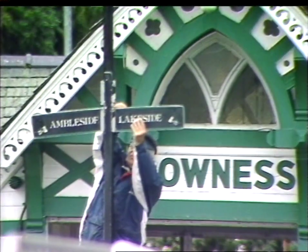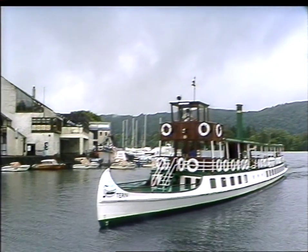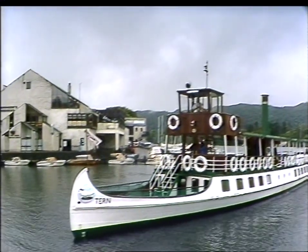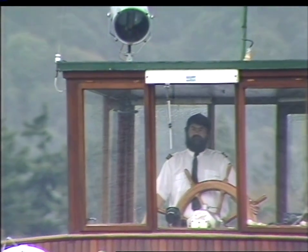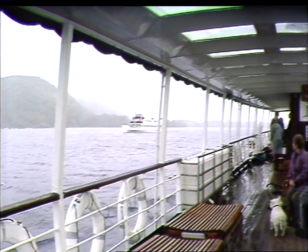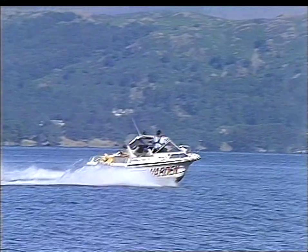From the pier at Bowness, steamers regularly cruise the full length of Lake Windermere to Ambleside and to Lakeside. During their heyday, the lake's steamers were controlled by the Furness Railway. The motor vessel Tern was built in 1891 and is the oldest on the lake. She was converted to diesel in 1956.